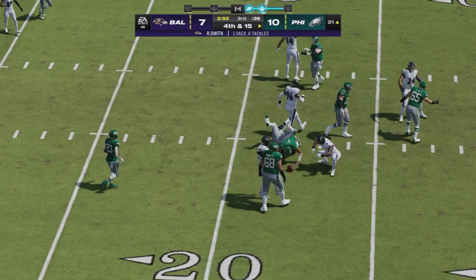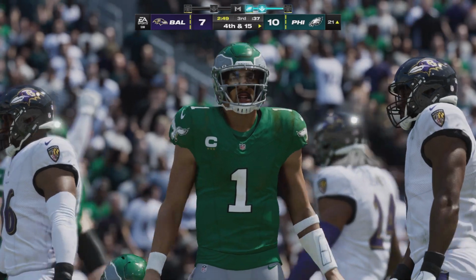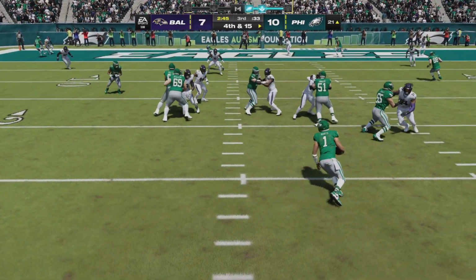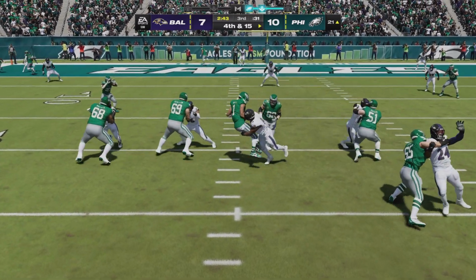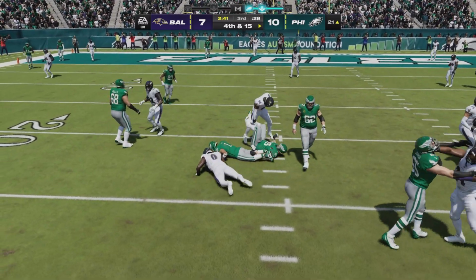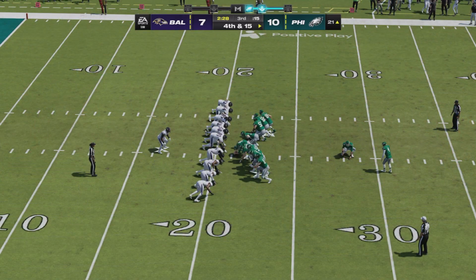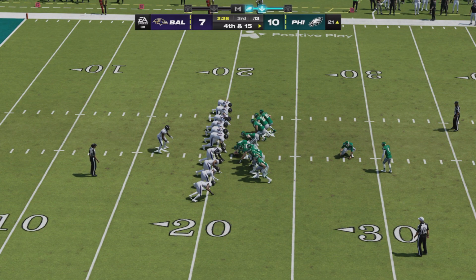And he can't get rid of it. He's taken down. The sack there by Roquan Smith. The only reason we don't hear more about Smith as a blitzer is because he does so much elsewhere in the Bears and now the Ravens defenses. Still had 4.5 sacks last year, along with 169 tackles.